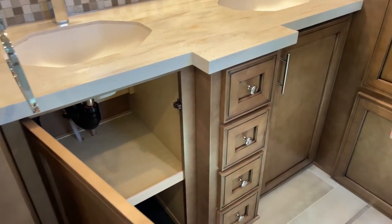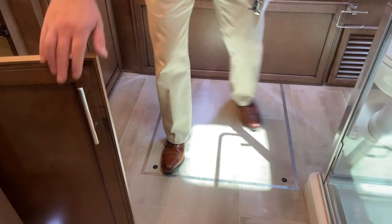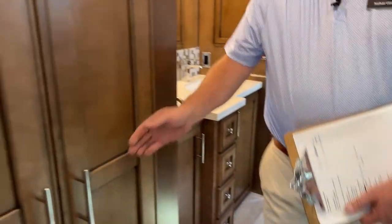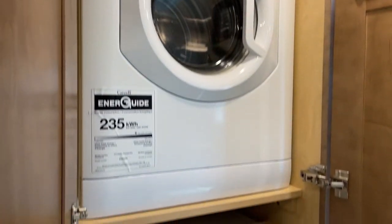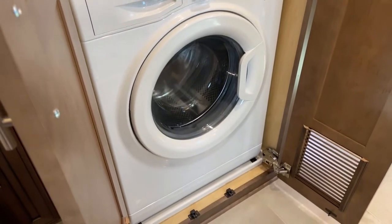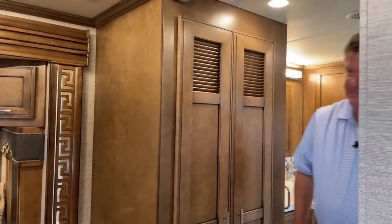Everybody always asks what this door is to. If a tech needs to get to the engine compartment, they can actually access it from back here. You also have a stackable Splendide washer and dryer. This is a 72 by 80 inch king bed.